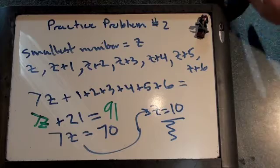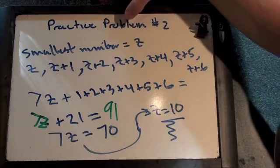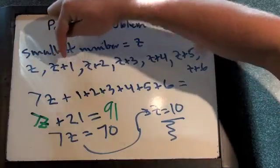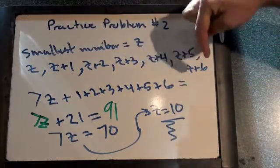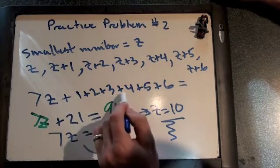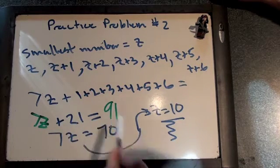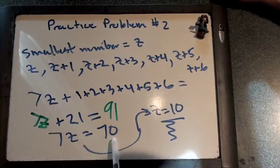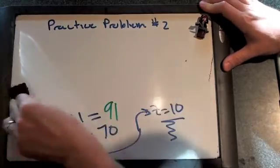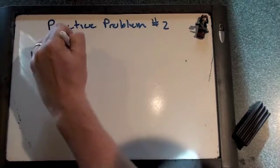Very good. Okay, so we figured out what Z was. So we said our smallest number is Z. Smallest number was Z, and then our 7 numbers were Z plus 1, Z plus 2, Z plus 3, Z plus 4, Z plus 5, Z plus 6, and Z. When we added them together, we got 7Z plus 1 plus 2 plus 3 plus 4 plus 5 plus 6, which was the same as 7Z plus 21, and that equals 91. So 7Z equals 70, so Z equals 10. So if Z equals 10, what are my 7 numbers? If I start at 10: 11, 12, 13, 14, 15, 16.